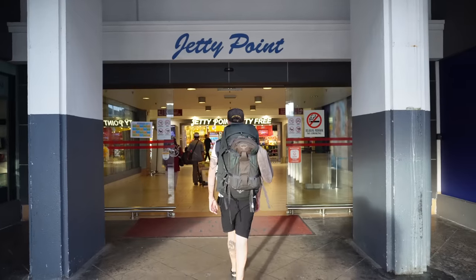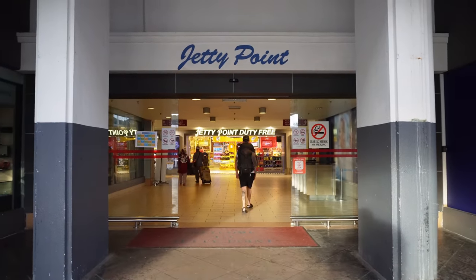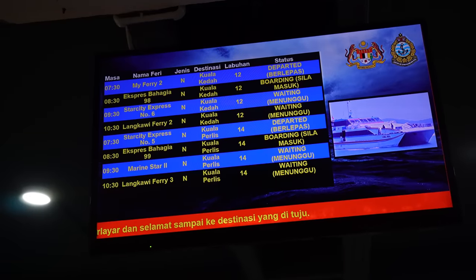So we're starting here at Jetty Point in Langkawi because we need to get a ferry back to mainland. So let's go. First things first, we're buying some water, so we've got a long journey ahead. I'm sure we'll find a shop at some point. But yeah, we're gonna get the ferry now to mainland. Our ferry is 8:30 going to Kuala Perlis.